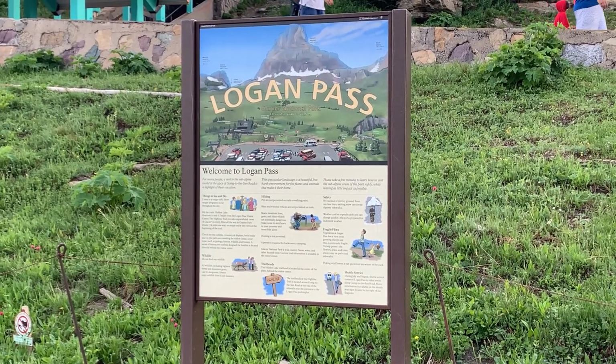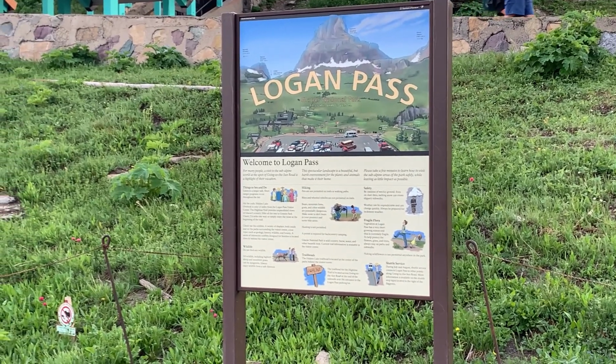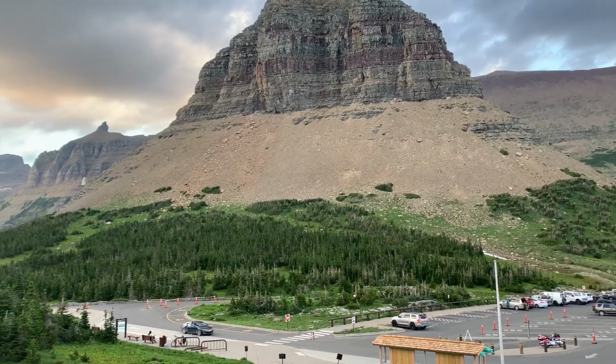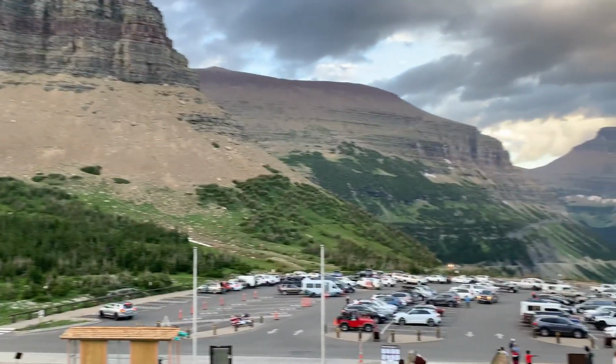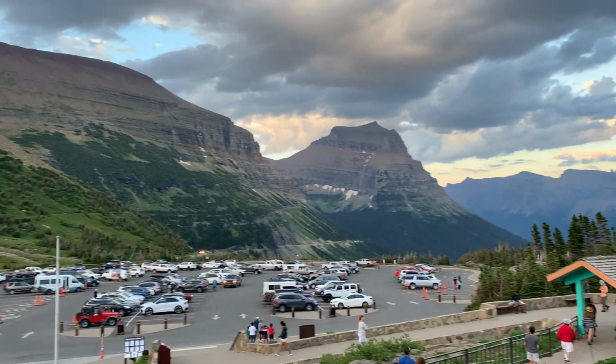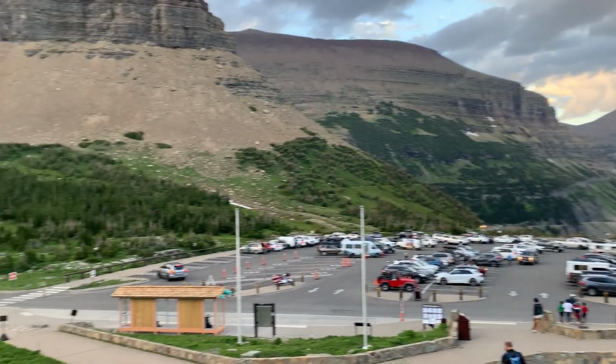We are at the Logan Pass now. Logan Pass is located along the Continental Divide in Glacier National Park in Montana, United States. It is the highest point on the Going to the Sun Road. The pass is named after William R. Logan, the first superintendent of the park.